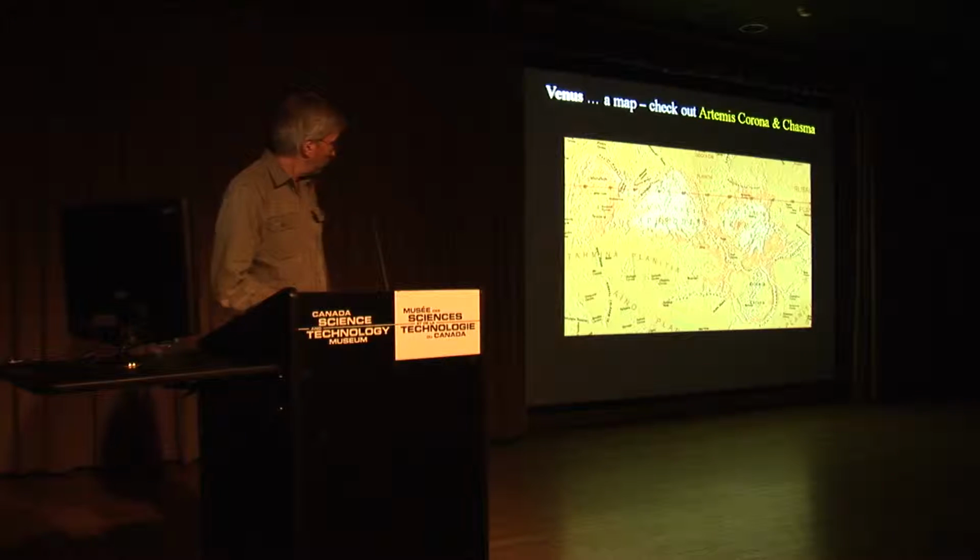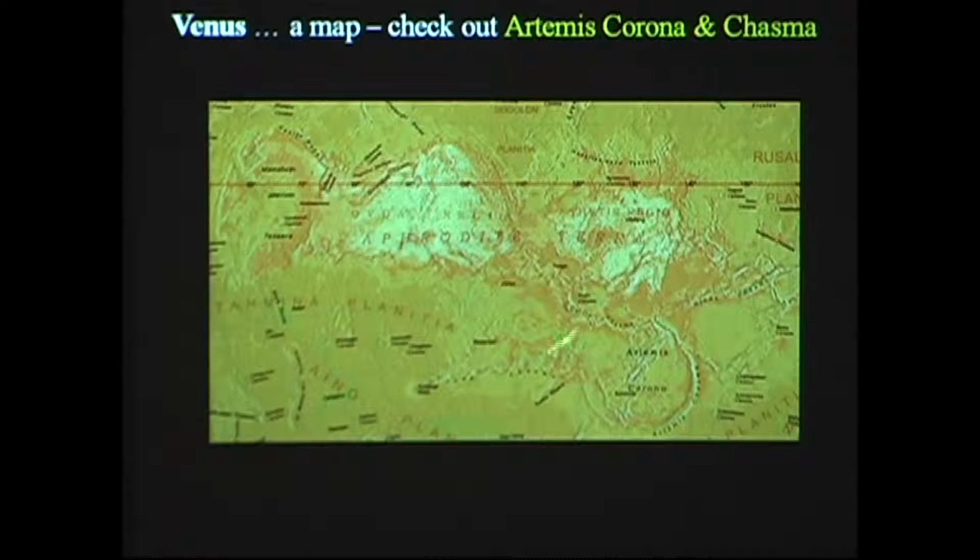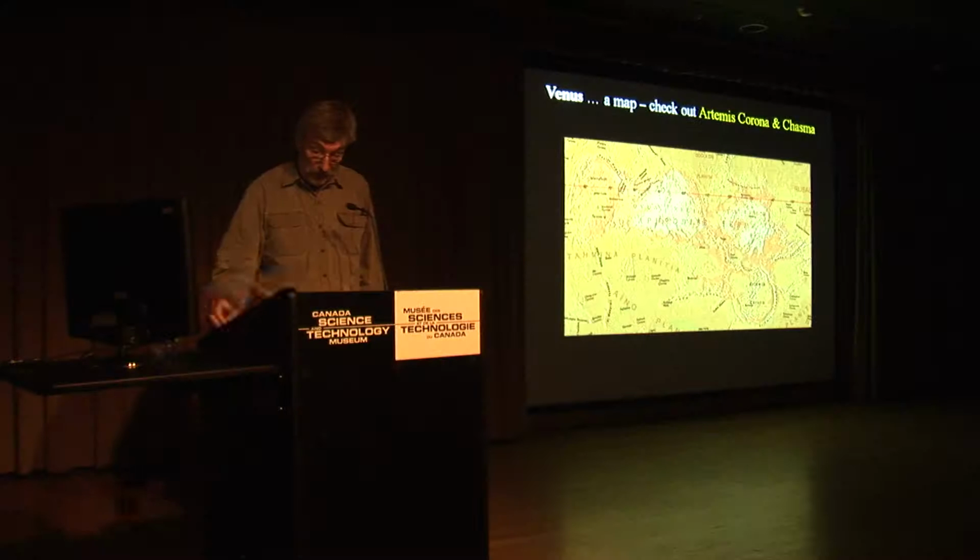Next one, please, Chris. So what exactly is Artemis? Well, this map here shows Artemis down there. There's the two patches of high ground. There's Ovda Regio and there's Thetis. And in fact, what it is, it's a round feature, and the feature itself is referred to as Artemis Corona. No, it's not named after the Mexican beer. It looks like a moat, and that moat that surrounds it is called Artemis Chasma. Yet again, that word for valley.